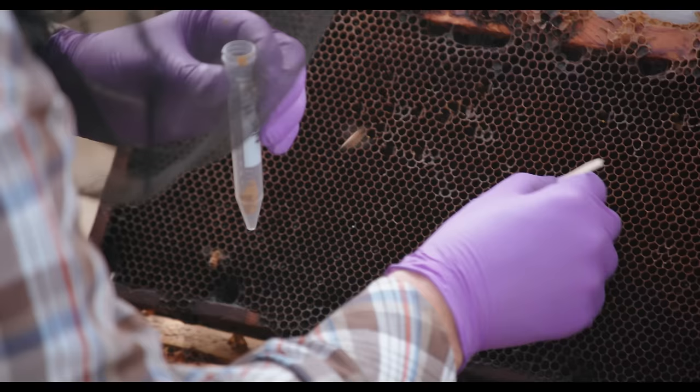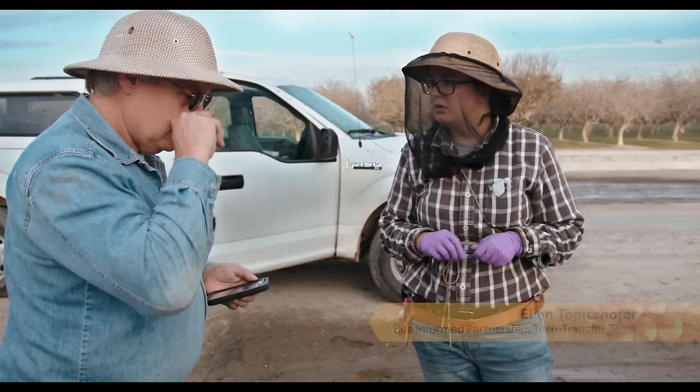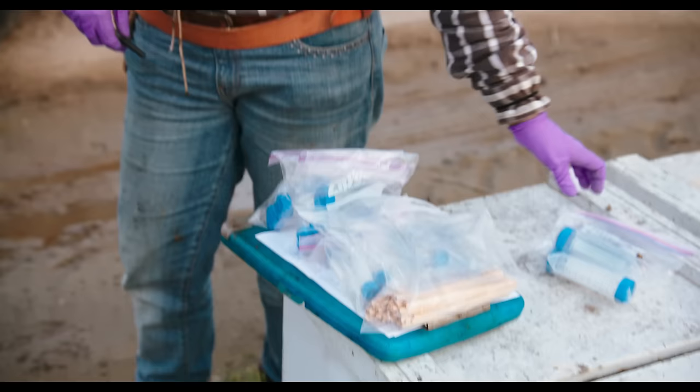How many do you have here? We just finished eight here. Okay, that's fine. Good. And that'll give you enough to compare when they do the chemical groups analysis. They'll have enough to tease out a difference.